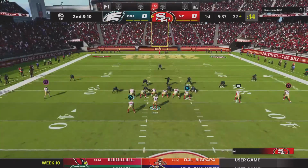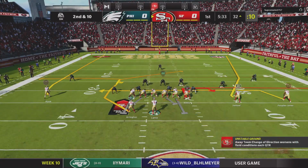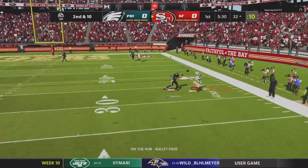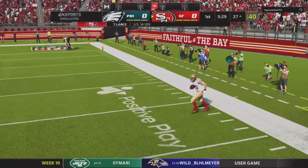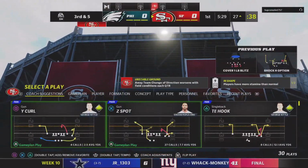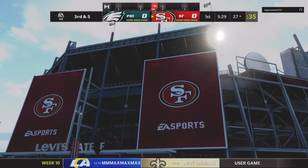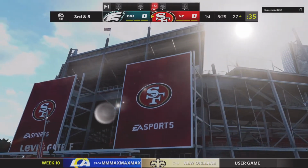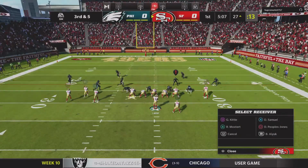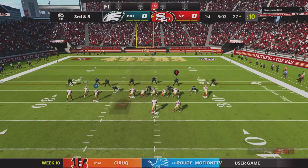2nd and 10. Lance going to throw. That's to the right side, complete to Kittle, and he is out of bounds inside the 30. 5 yards, now it's 3rd and 5. Let's not quibble about the gain there on 2nd down. That was a positive play because that was a take-what-you-can-get situation. Got out to the tight end. Now it gives him a much better opportunity to convert on 3rd down.